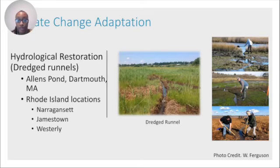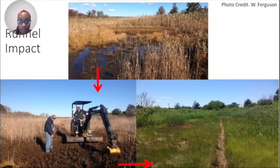The purpose of these runnels is to drain those water impoundments in order to promote vegetation recolonization within these areas. As you can see from the photos, this can be done with volunteers using hand digging, and it can also be done using an excavator. This is a photo of what a salt marsh looked like before the runnels were created, and then runnels can be created by excavation. And this is after the runnels were created, where you can see the vegetation recolonizing and coming back.